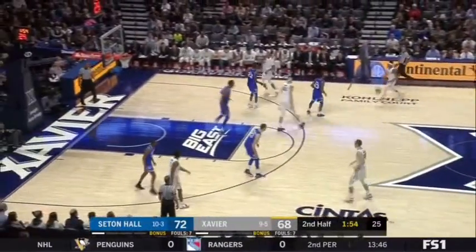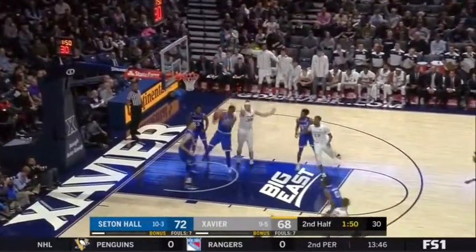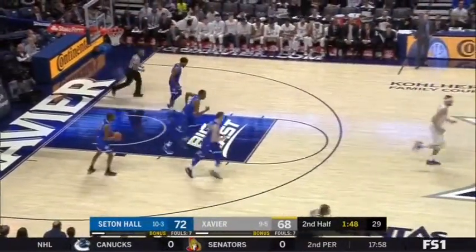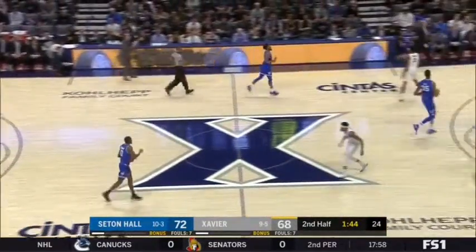So Xavier has to run some good stuff. Love the pick and roll. Scruggs for 3. In and out. Good play. Gill gets the rebound. And Seton Hall is happy to take some time off the clock.